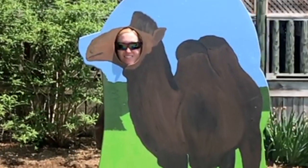All right, now we are going to walk through the little safari village where you can meet the animals up close. Look at this camel.